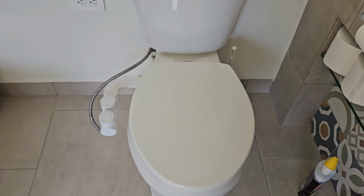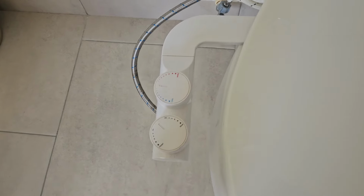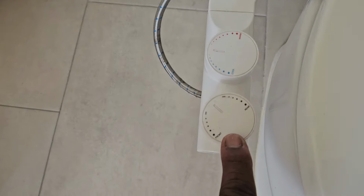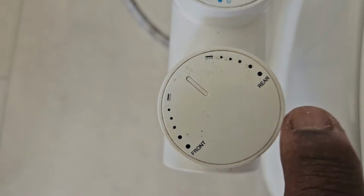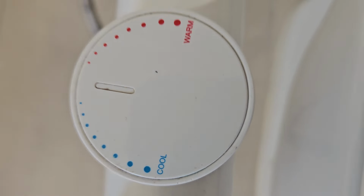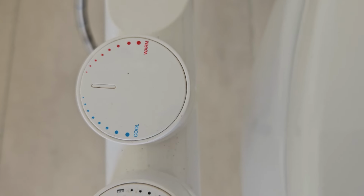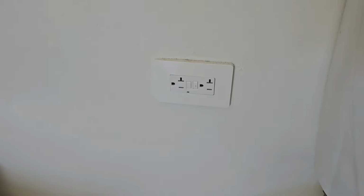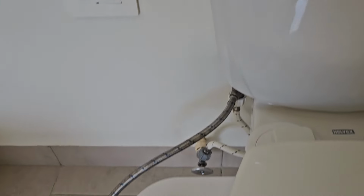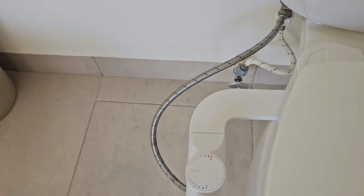Okay, now, the thing that I'm talking about is this little deal here. Some of them can have hot and cold water. They have, as you can see here, front and rear, and you can change the dials. And as you can see here, it's got cool water and warm water. I don't have the warm water, I just have one water. But if you also notice, I have an electrical outlet that I had put right next to my toilet. So when this one ever goes bad, the next one I'm getting is gonna have heaters tied to it.